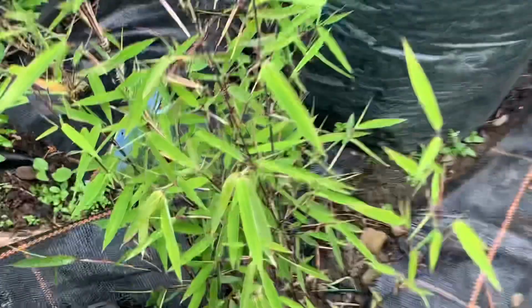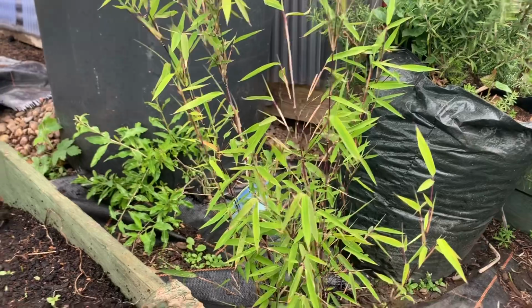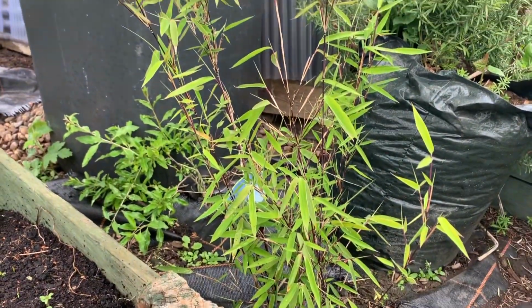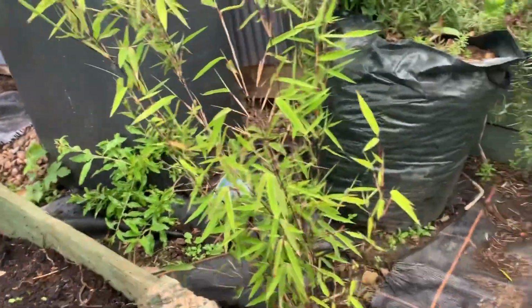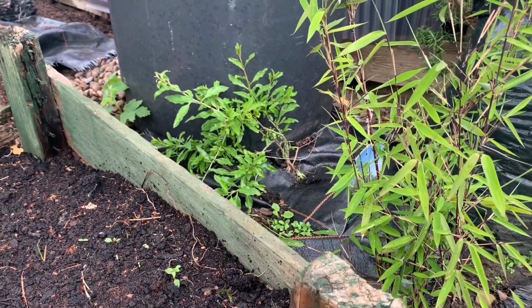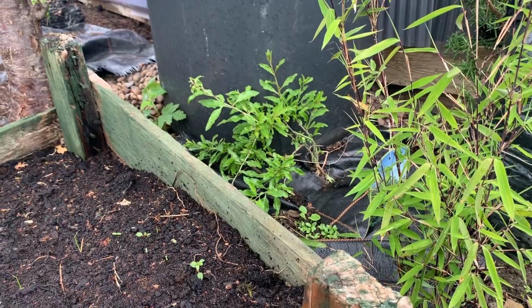And down here we have my bamboo bush. That's looking great. It's not taking over too much. I'm just going to try and keep it smallish. It's like a little feature. And that's my little goji berry bush. I probably planted that in the wrong place. I need to move that, to be honest, but it's growing well, so we'll leave that as it is.